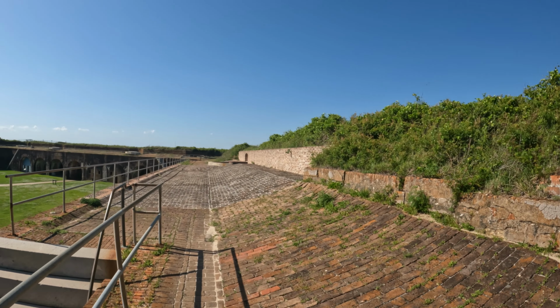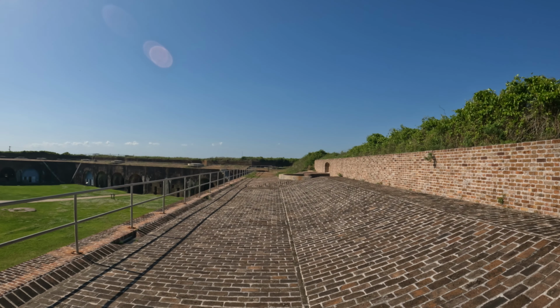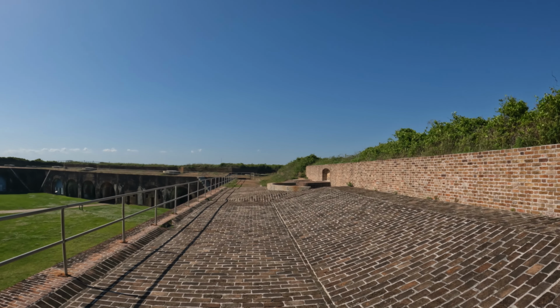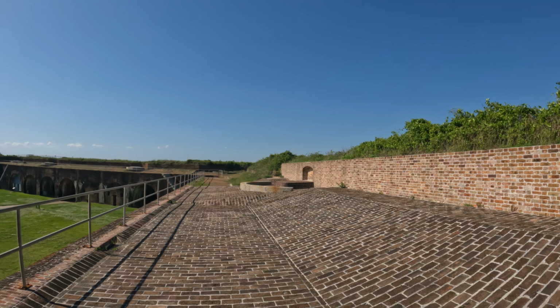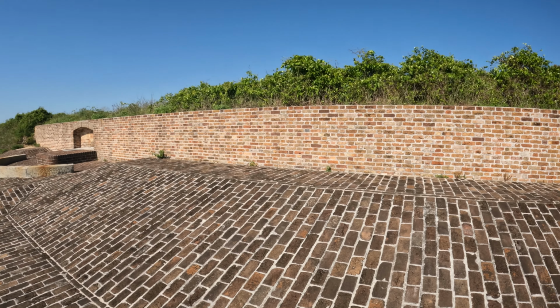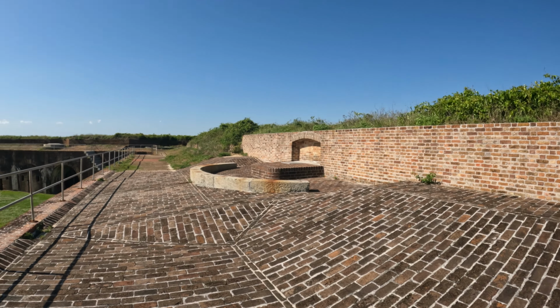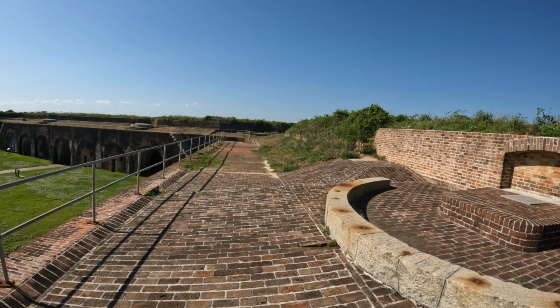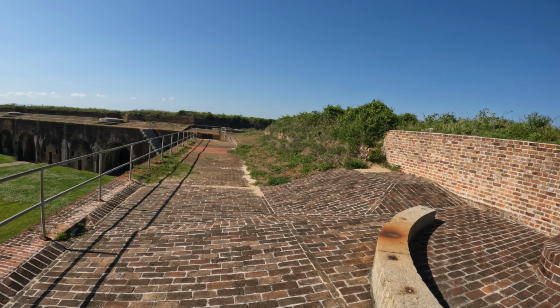From the best I could tell right here, it looks like this probably fell down at one point or was damaged, and they've rebuilt it because it's a different color brick than the rest of the fort is. But we're just going to walk down here to the corner. You'll be able to see down on the corner they've got some other gun turrets there. There's one right there, and down on the corner there's some more.